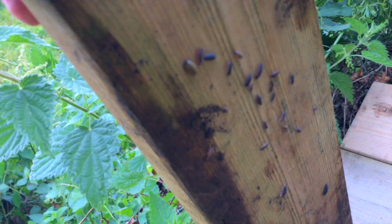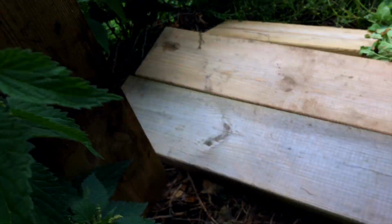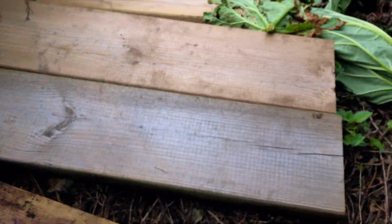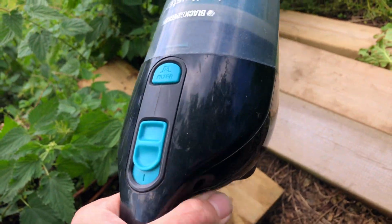Oh my goodness, look at that lot. There's lots and lots of wood lice. See all the wood lice? They are really useful food for the horned lizard. So I think first off the bat, come here chaps. Got my trusty dustbuster. Switch her on, here we go.